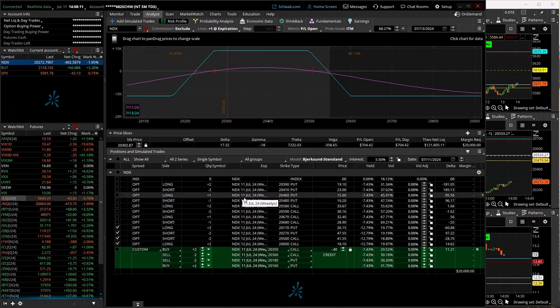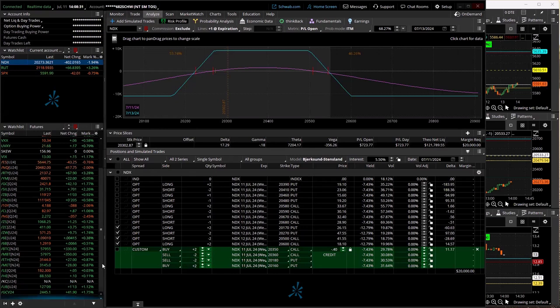Yeah, who knows what's up with RUT? I mean, it's made up of a lot of small community banks, so I don't know. I mean, interest rates are down 2%. Not always the logical reason for what things do. Yeah, I mean, that's the logical thing. Banks do better with higher interest rates, but who knows? It could give it all back tomorrow.